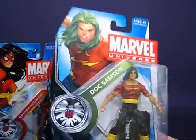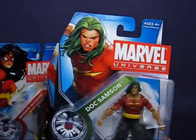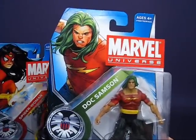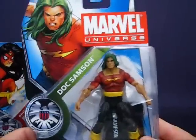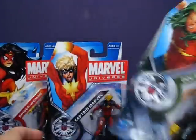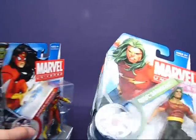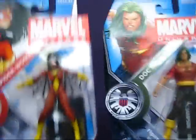And these guys did not scan at the scanner, so I had to convince one of the cashiers to apply that 2 for $10 for these figures, and I eventually got a code from one of the older Marvel Universe figures to scan in place of these guys. So kind of neat to get these guys here.